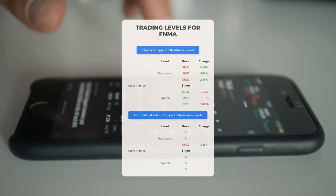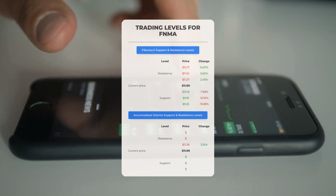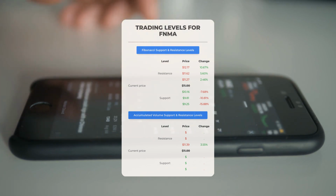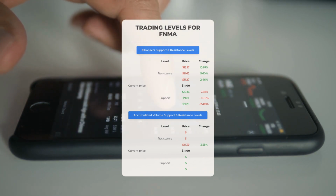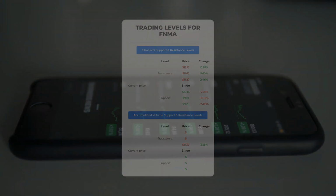There is no significant support from accumulated volume below, which suggests that the stock could potentially decline sharply under certain conditions. Proceed with caution and consider making trades only if you are an experienced trader familiar with navigating such scenarios.